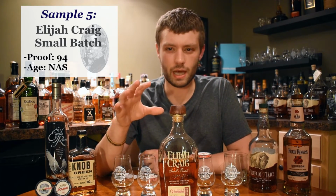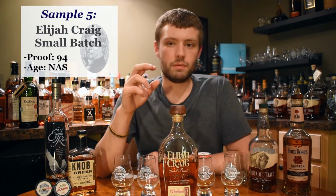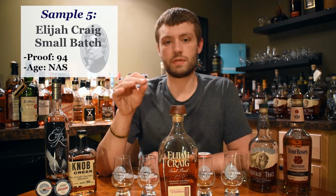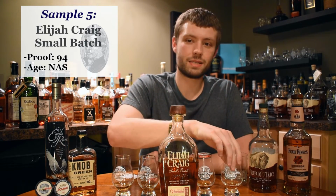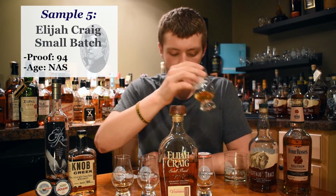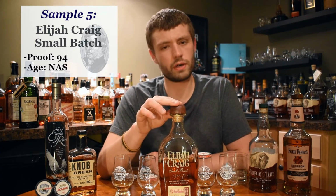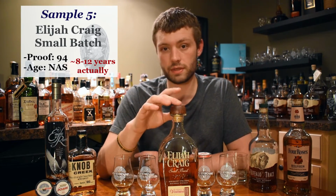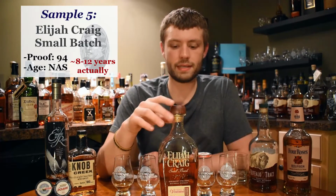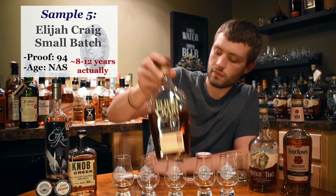But all of the base Elijah Craig small batches are very, very great value. Same thing, about $30. I mean, $29.99 I think is what it is here. One of the best budget bourbons. Another one I recommend all the time to starters into bourbon. It's got all the flavor profiles you want. It's just a classic bourbon, and very, very good. Aged usually about 7 to 8 years still with this. So, for the value, a very great value bourbon.